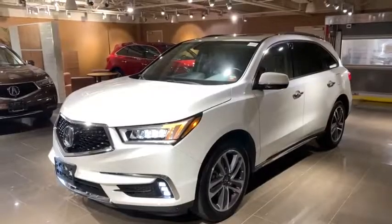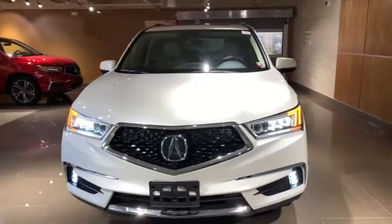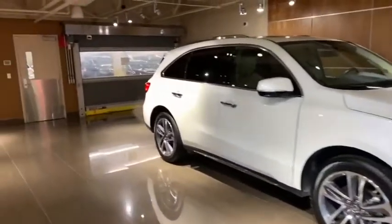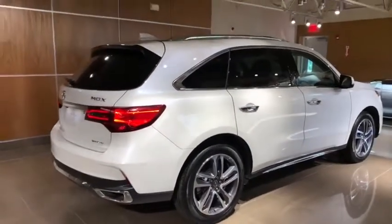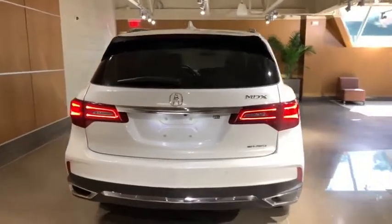Make a great choice today with the 2018 Acura MDX. The Acura MDX is a wonderful choice if you're looking for a mid-size luxury crossover SUV, thanks to its high safety scores, strong engine, all-around utility, and capable handling. This vehicle has less than 9,000 miles. Here are some of this vehicle's great options.